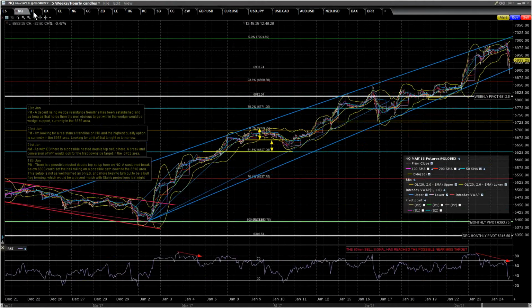Okay, NQ obviously has broken. I would expect this to follow through. I'd be surprised if it didn't. We've made target pretty much, and I'm writing off the 60-minute sell signal.